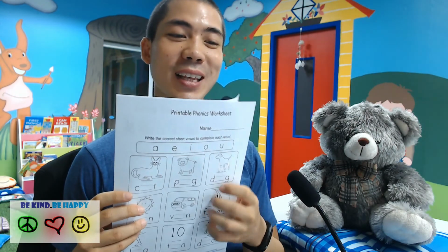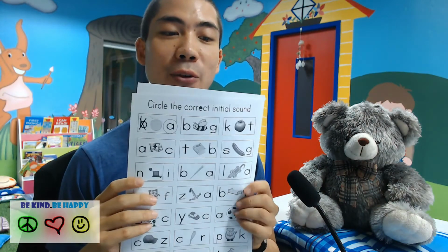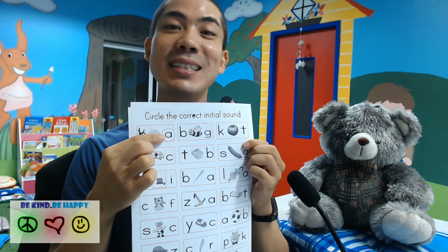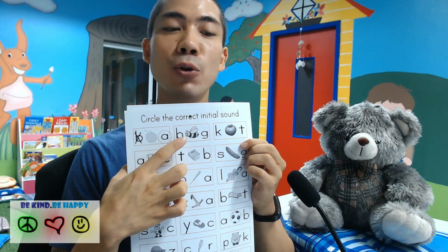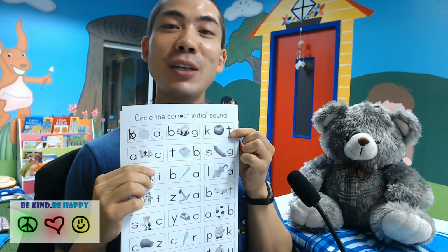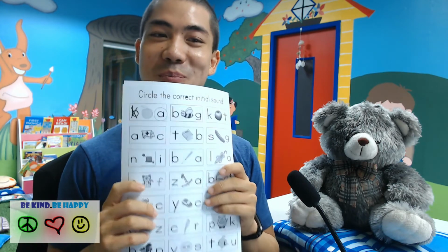After we finish the short vowel worksheet, we have another one to practice all the vowel and consonant sounds. So the first one is apple. So the first initial sound is a, apple. The second one is b, b, b, the letter B. The third one is tomato, t, t, tomato. So circle T. Okay, so if you get a chance, please do the worksheets.